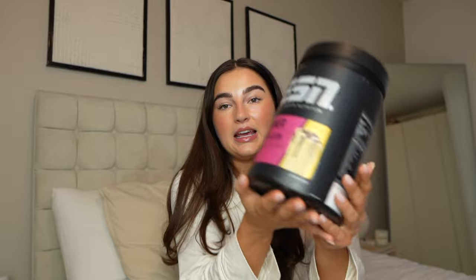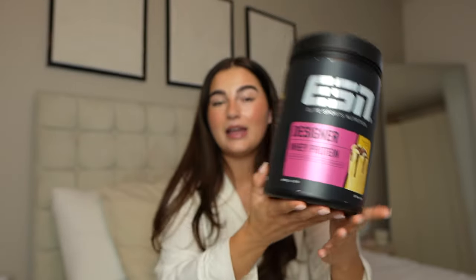This is the flavor banana split. I love this. I have run out of my cinnamon cereal, that is my favorite flavor, but this is up there as well. It tastes like a McDonald's banana milkshake, if you know what that tastes like. Honestly, so, so nice. These have 22 grams of protein per scoop, so even if you wanted to do a double scoop, you're getting like 40 plus grams of protein in, which is honestly insane for a protein shake. And not only that, whether you mix this with milk or water or any of your alternative milks, it tastes so, so nice.